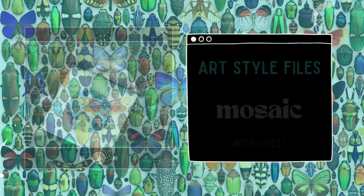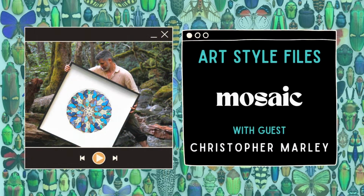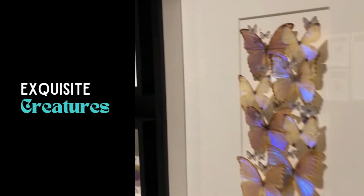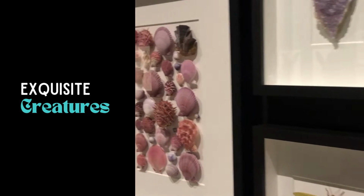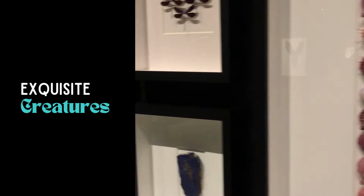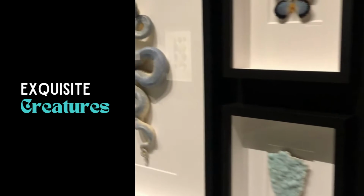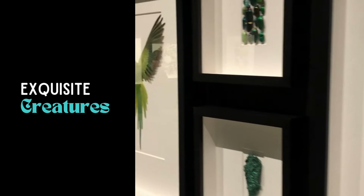Let's take a glimpse at a style that's mosaic, seeing the work of Christopher Marley. I had the privilege of discovering Christopher's work on a trip that I thought was just to take the kids to the Science Museum. My reaction was not unique. I was blown away and truly moved, as many experienced through touring this exhibition called Exquisite Creatures.